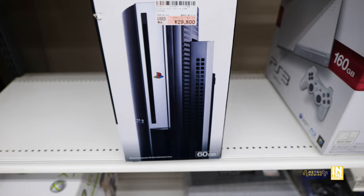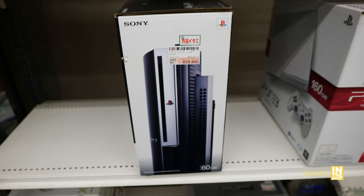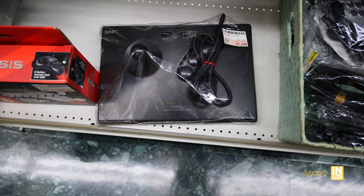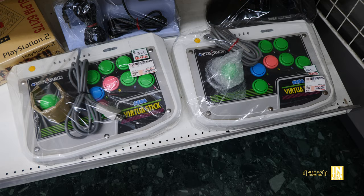And then we have the PS3 FAT coming in at 29,800 yen. That was a great machine. And then we have the 3DO, the FZ1, next to a Neo Geo X. Now, the Neo Geo X has been going up in price lately. We have a Duo R for 28,000, and then a Neo Geo controller for 7,500. And of course, it has the cracked joystick ball.